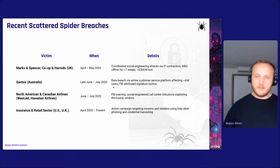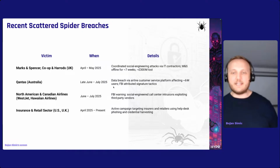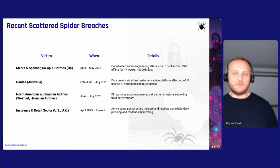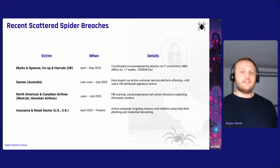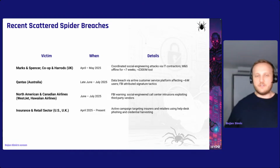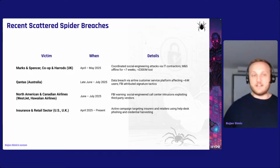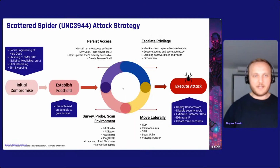So these are just some of the attacks that have been perpetrated very recently. And as you can see, many of these are in April, May, June, July. So they kind of go industry by industry. So they went after retailers, then after airlines, then after insurance companies, and they just kind of keep switching tactics and industries every few weeks or every few months, wherever they're finding success. So let's talk about how they're doing this stuff.